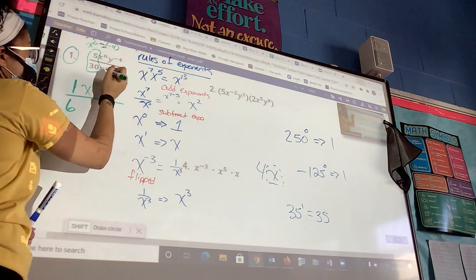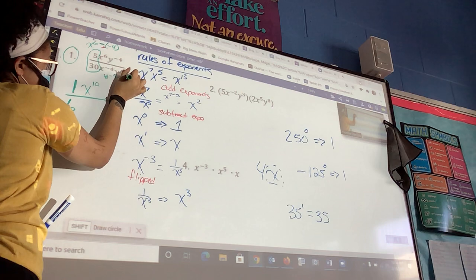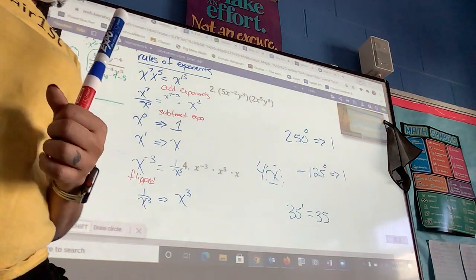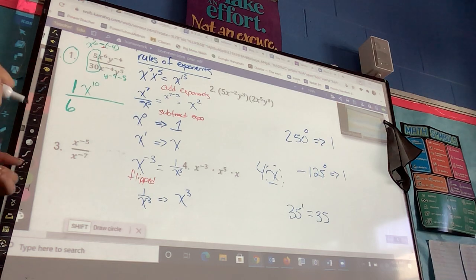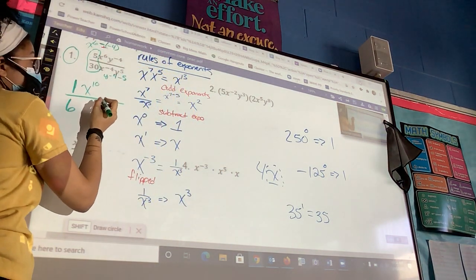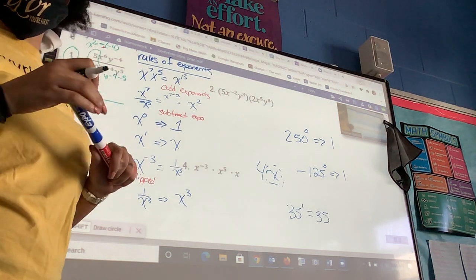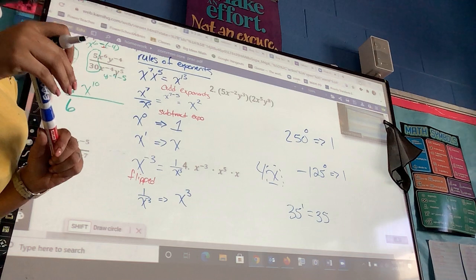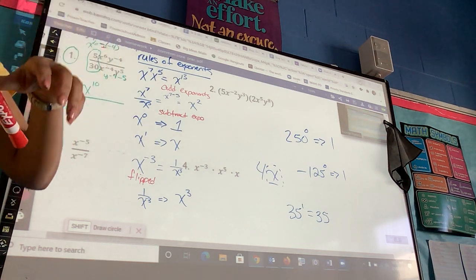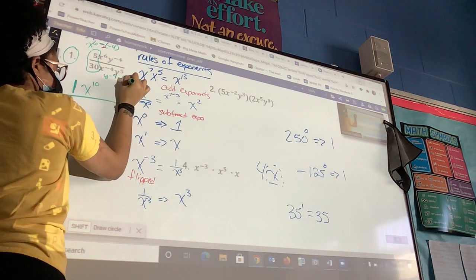Now I'm going to take my y's, and I have y to the negative 4 minus 5. They have the same sign, so you add them and keep the sign. Negative 4 and negative 5 are going to be? 9. You add them and keep the sign. Negative 9. So this becomes y to the negative 9.